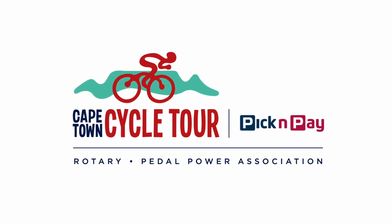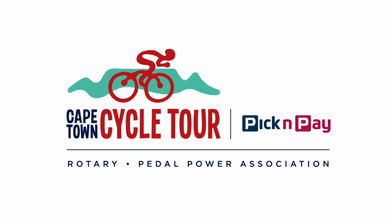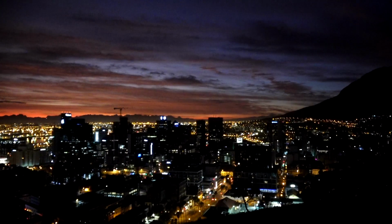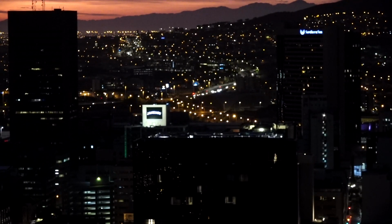The Cape Town Cycle Tour is arguably the best way to experience one of the world's most beautiful cities. And each year, on the second Sunday in March, 30,000 cyclists do just that. They include everyone from amateurs, who may only cycle once a year, to elite riders set on racing for victory.